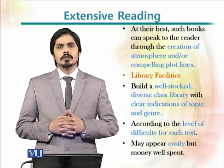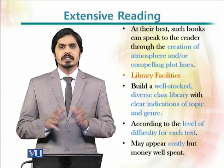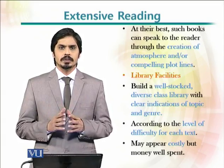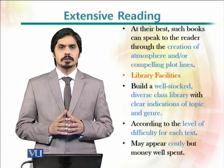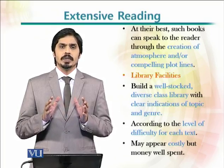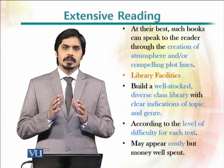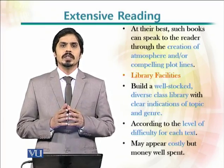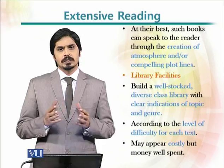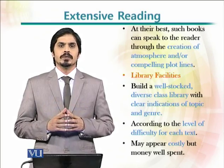These books also create an environment which would encourage students to read them. Library facilities are key to extensive reading because students have to read a lot, and therefore they need a lot of resources. Therefore, as I said earlier, teachers and institutions should make special efforts to create well-stocked libraries which carry material of students' interest. In this regard, a teacher's role is very important. He should know what his students may like. Such a facility may be costly in some situations, but it's an activity which would be worth the money.